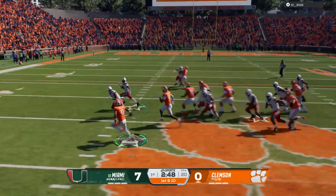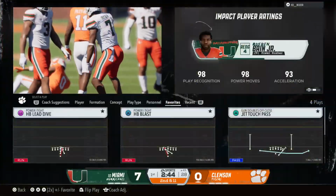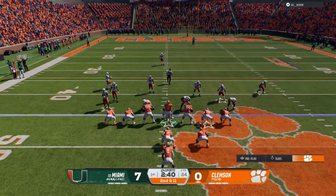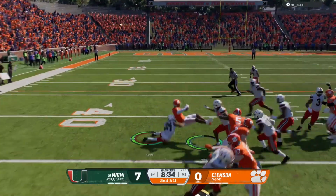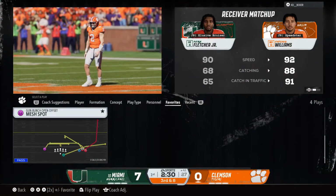Trying to get the edge with a quick touch pass. The defense wouldn't let him loose, and even though it's a completion, they lost yardage. Didn't get much done on that first play of the drive. It's second and 11. Power football with the run. How about this sophomore stopping him short of the first down line?